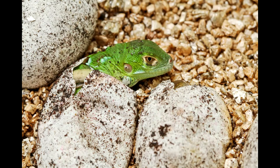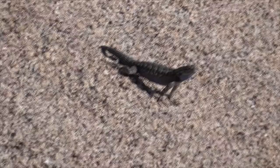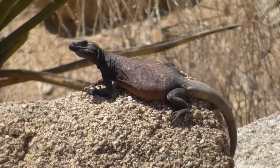Number nine, how long they live. Lizards have a relatively short lifespan, and most do not live longer than 1 year. Iguanas, however, live for a very long time. In fact, some may live up to 20 years old.